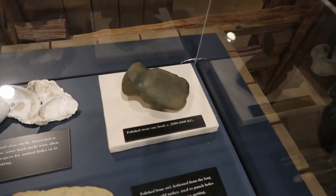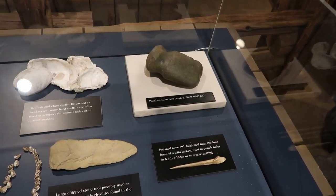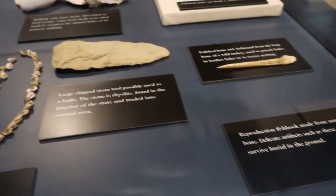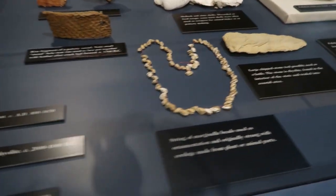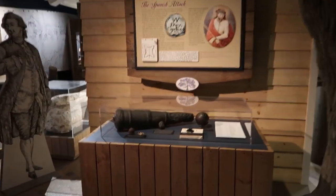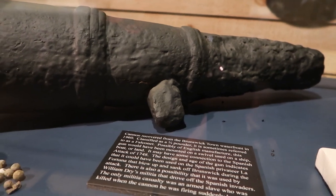Polished stone axe head, 2000 to 1000 BC. There's a fish hook. Possibly used as a knife there. Got some arrow points. Arrowheads. Check this cannon out. Cannon recovered from Brunswick Town waterfront, 1960.